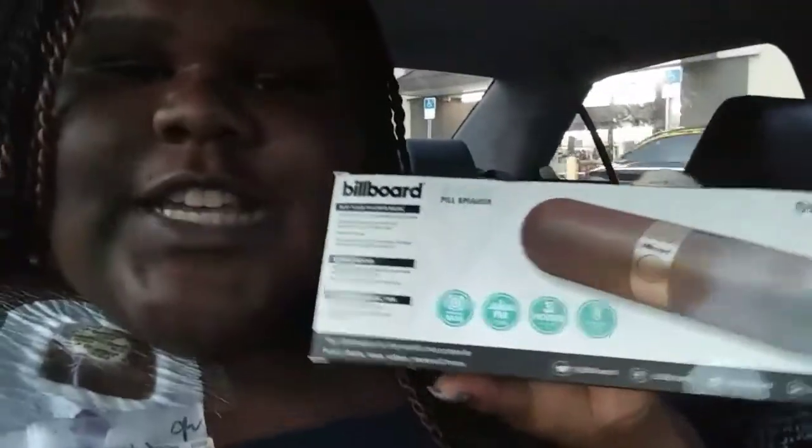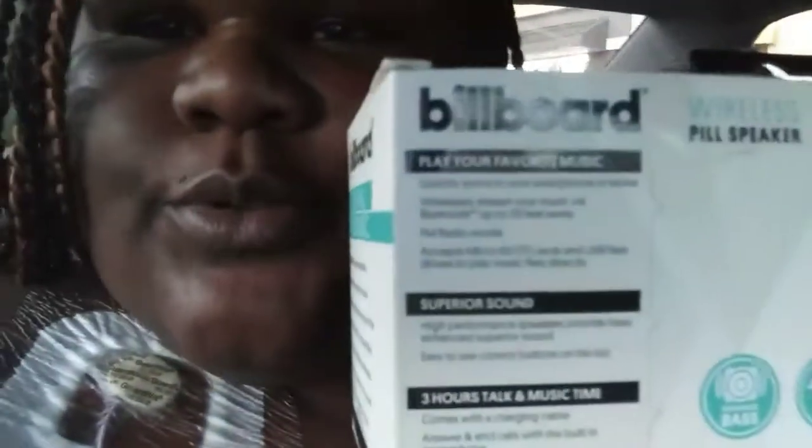Hey y'all, so I just left Dollar General. I think my mom finna make me go in the 7-Eleven for her. But I just wanted to show y'all, I picked me up a speaker because I'm finna play my music. It's Billboard brand. Hopefully it's good since it's Billboard brand. It's a Bluetooth speaker. Where's your other Bluetooth speaker? I think it broke. I got Isaac some bath paint, but I'm probably just gonna do my makeup video and I'll see y'all then. Peace out.